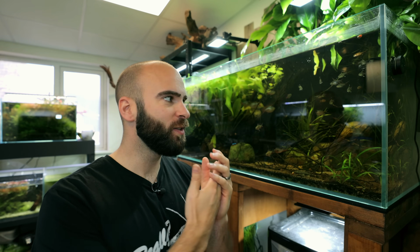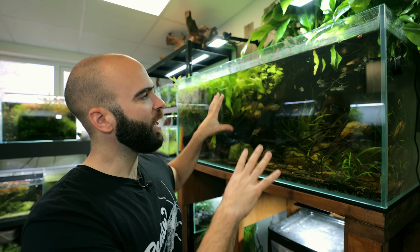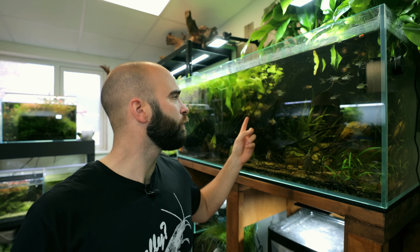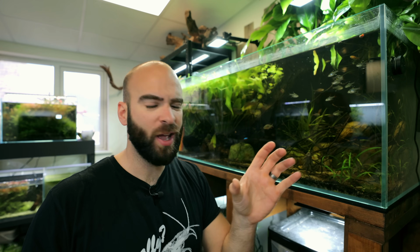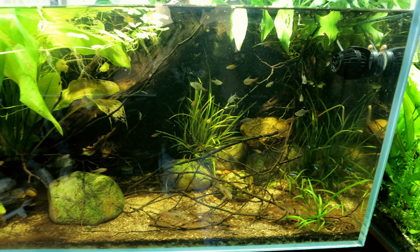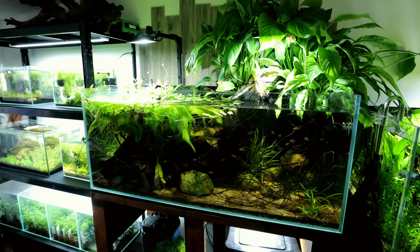So I was not expecting this at all. The Amazon tank here now is quite old. It's really well established. Fish have been in here for a long time. The Colombian tetras we've got here were actually quite small to start with, and now they're a big chunky size. Now, I think it's worth pointing out there is zero filtration on this whole tank.